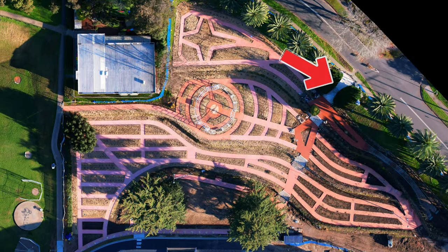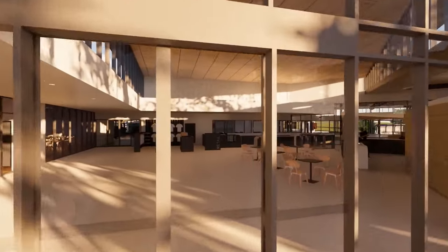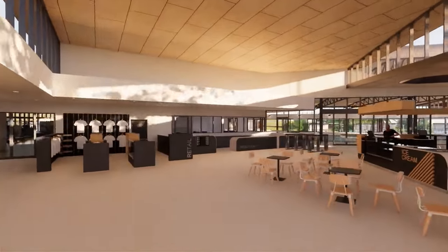Number 9, in the Rose Garden, steps down from Roxburgh Park Road are nearly complete. And at number 10, more paths have been completed. Work is progressing inside the centre as well, of course, but I can't see that from the air.